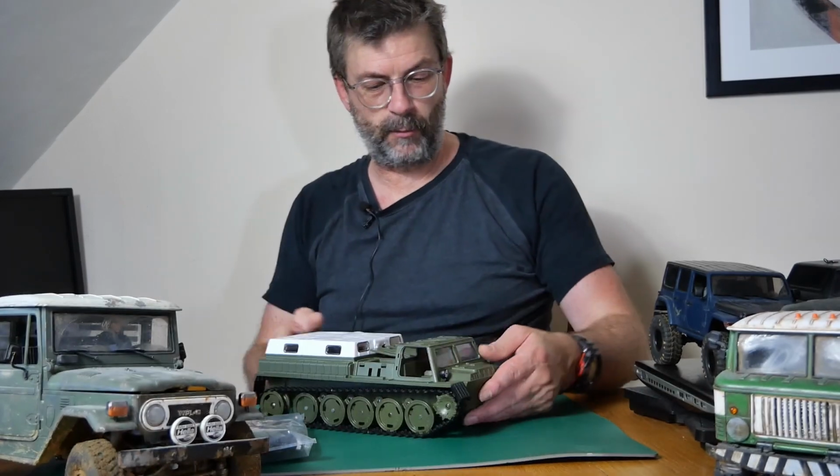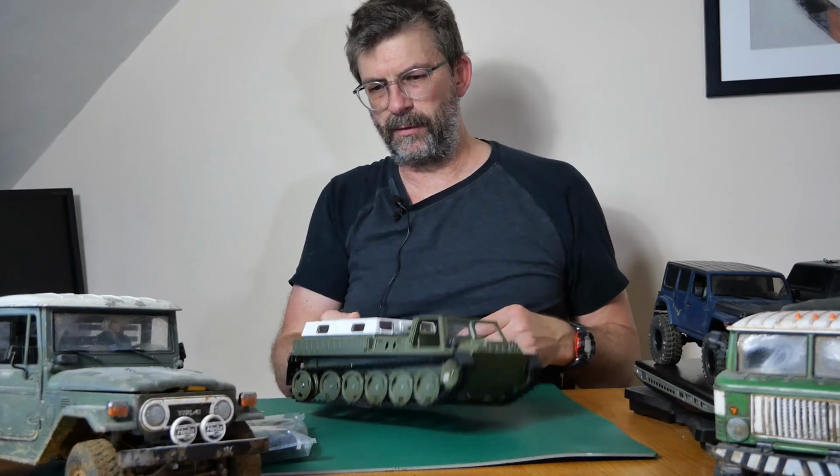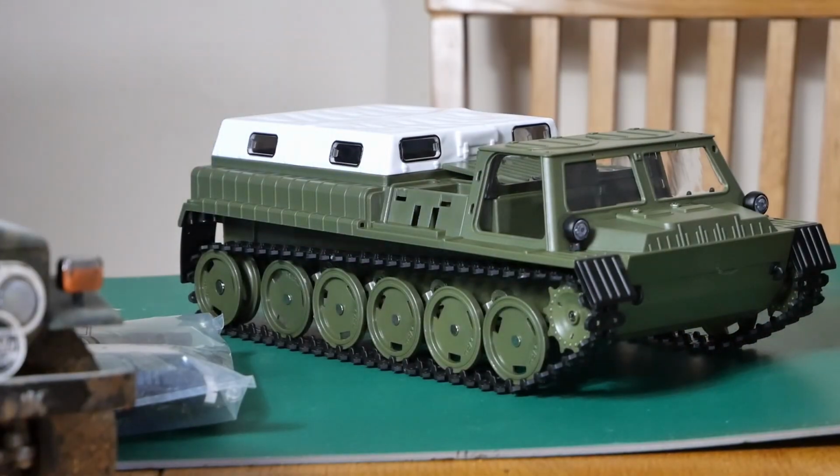But what do we get? We get opening doors and we get a fully detailed interior. Shall I bring the camera in a little bit?